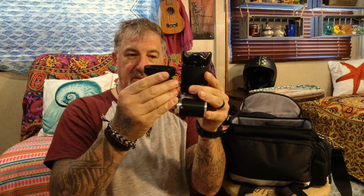Now you can see between the two, it's a little bit smaller, a little bit lighter. I carry both. This is my everyday carry. This is the one when I just want to go out and be kind of unobtrusive and do a lot of wide angle photography.